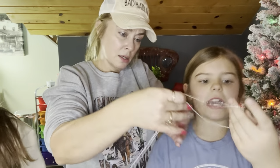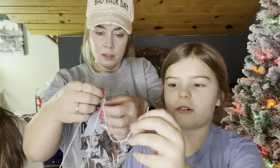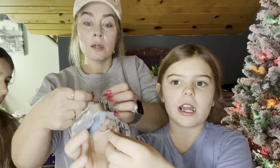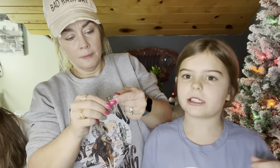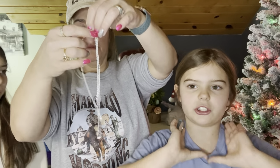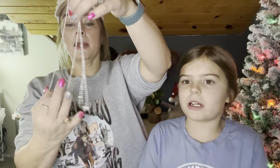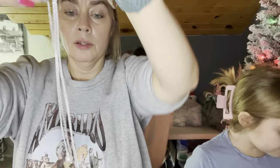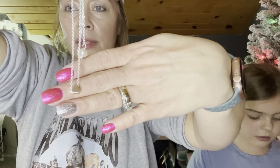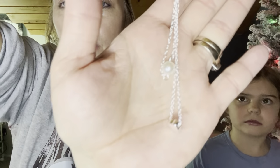Okay, so this is a necklace. This one's a pearl, which I know is fake. But it's a pearl. And then this one has a heart. But it's like two necklaces. So if you see those people with one and then two, that's what it is. And your little pearl will set inside there, and then your heart here.